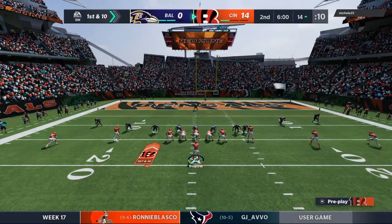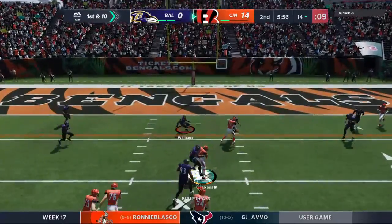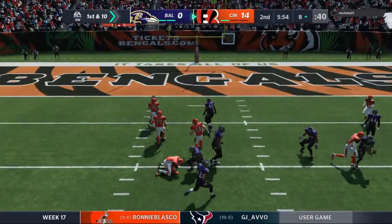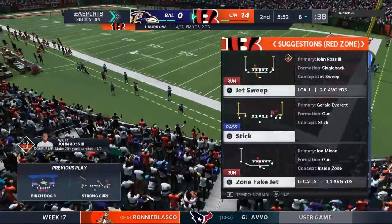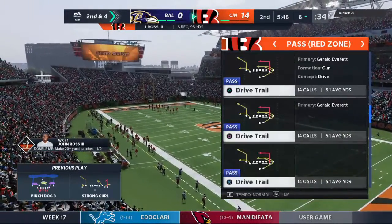Set a tone. Mike, from the shotgun, he'll look to throw. This will be caught inside the 10. And he's able to work it here to the 8-yard line. A gain of 6 there on 1st.